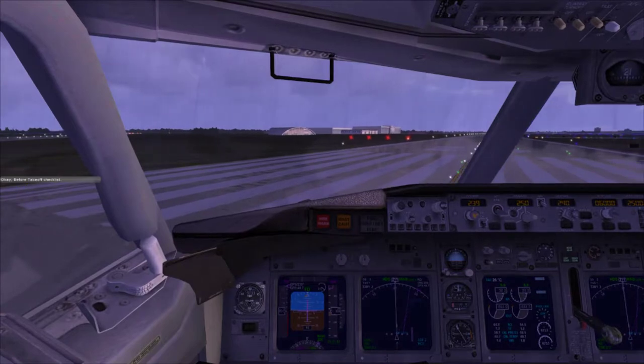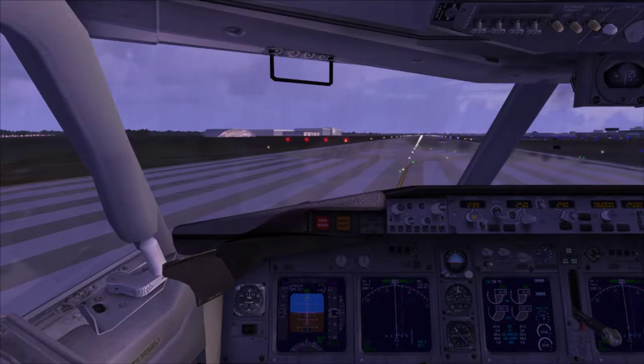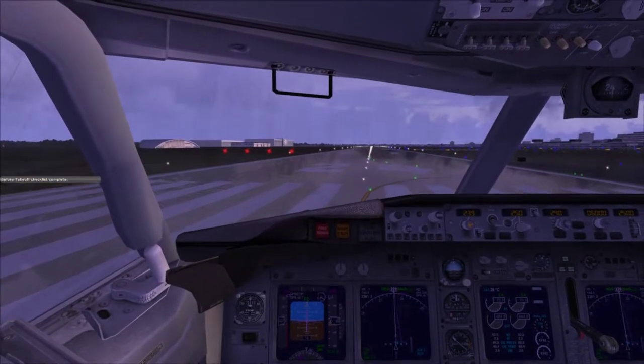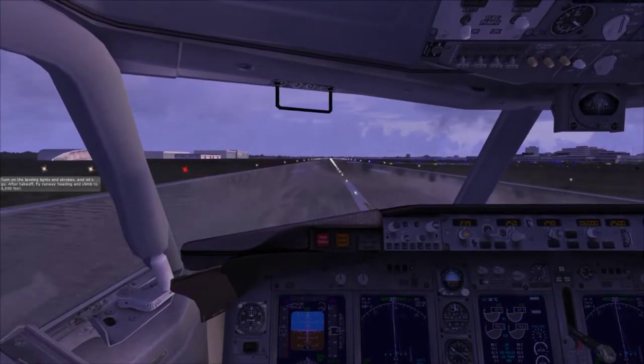Okay, before takeoff checklist. Engine start switches, set to continuous. Flaps, set to 5. Before takeoff checklist complete. All right, turn on the landing lights and strobes and let's go. After takeoff, fly runway heading and climb to 6,000 feet.